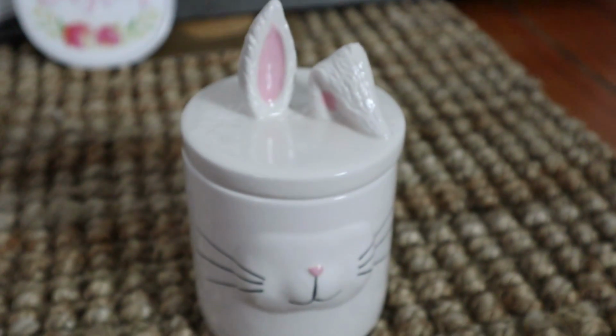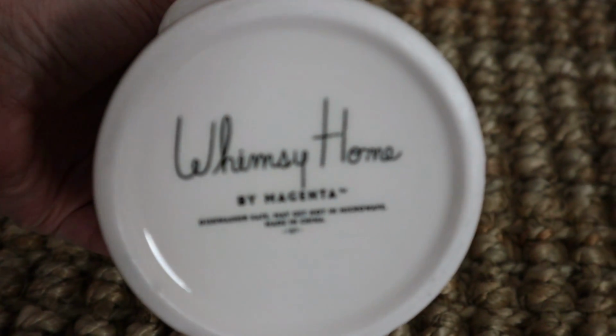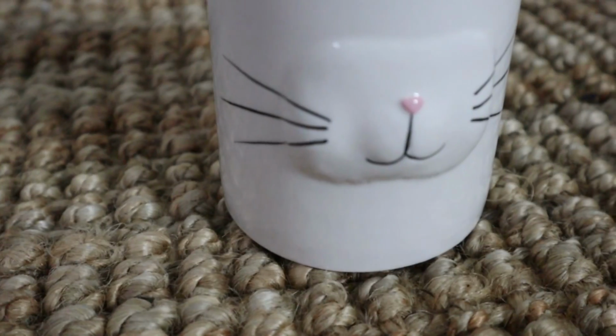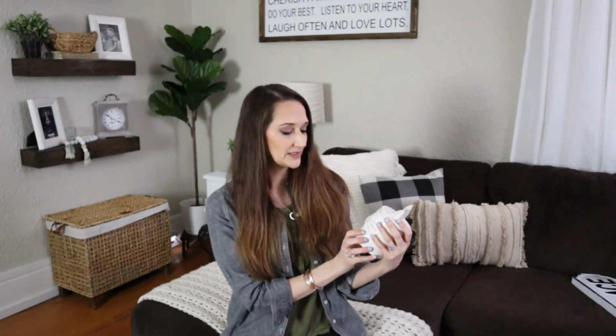Now this next piece is not RAE DUNN. I was completely fooled though, because it looks very much in the RAE DUNN style. It's a cute little bunny canister with these cute little ears on the top. And it's actually a Whimsy Home by Magenta. It was only $4.99, so I grabbed this up because I thought this would be really cute on the Easter coffee bar or even on an Easter themed tiered tray. Just super cute, and I didn't want to pass it up, and it really does match and complement that RAE DUNN look and feel.